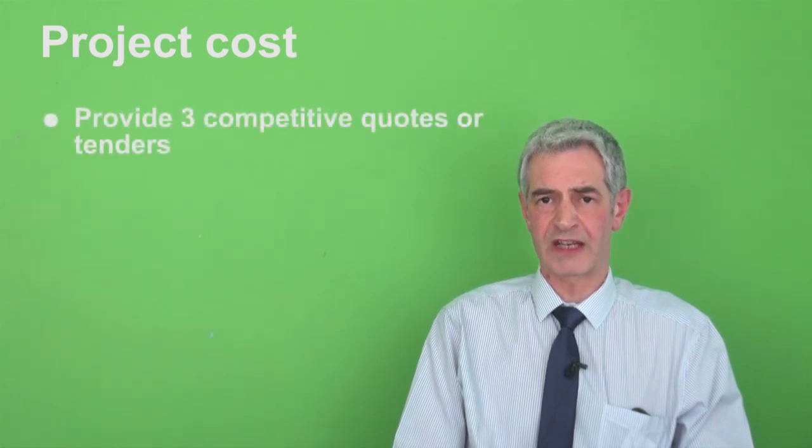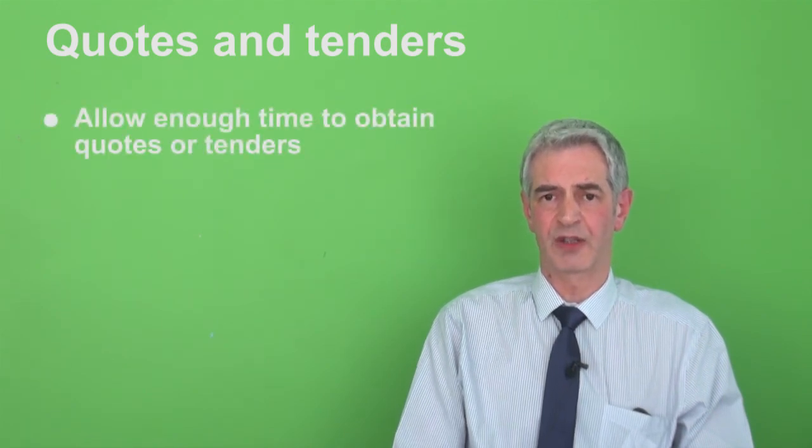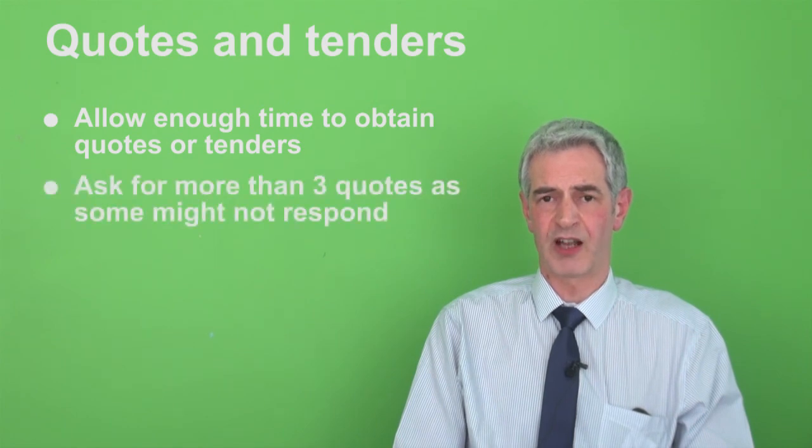The project cost detail will go into the spreadsheet, but you also need to make sure that those costs are supported by 3 quotes or tenders. You should be aware that getting 3 quotes or tenders can take some time. So please ensure that you allow sufficient time in order to do it. Remember, people that you've asked for quotes may not actually provide you with one. So you don't just need to think about 3 people that can supply you with a quote, probably more than that.